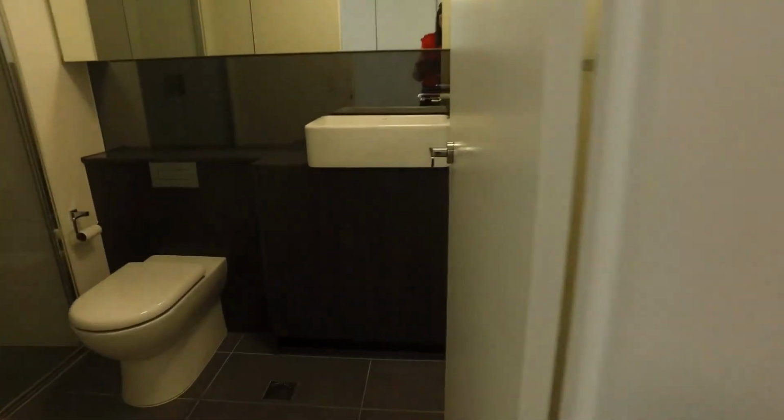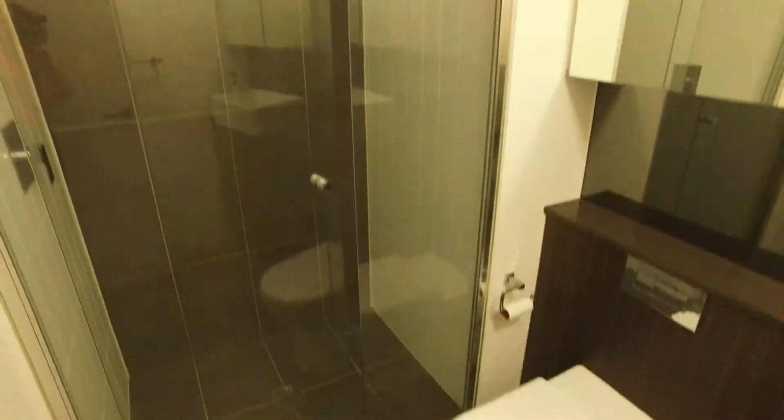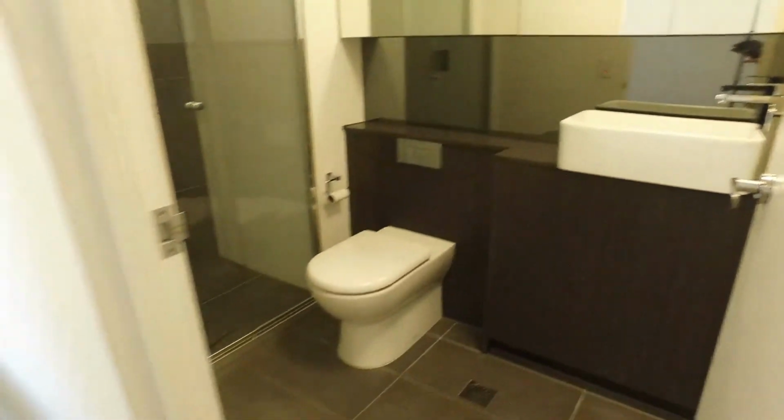And then just to the ensuite. So you've got a step-in shower and great storage throughout.